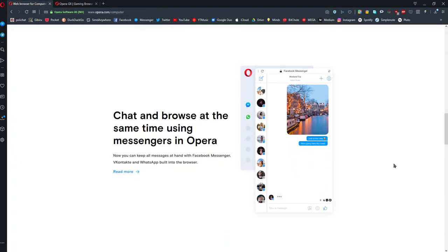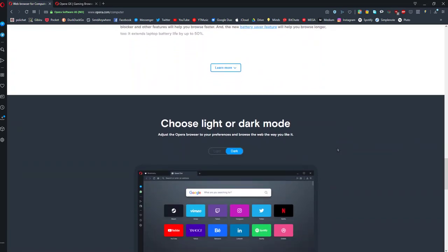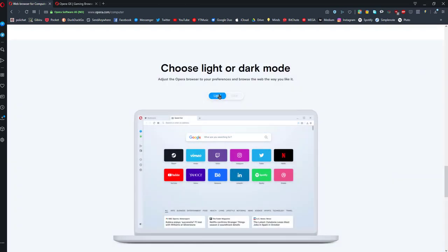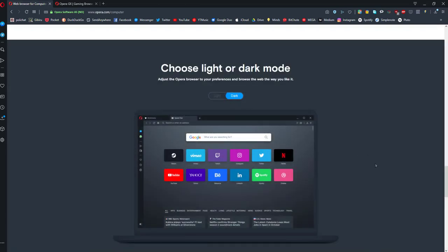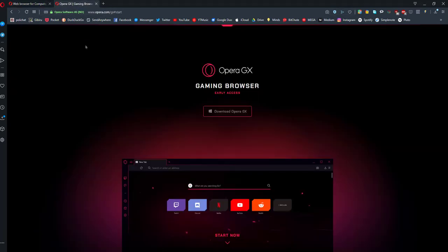But the one thing that was kind of missing was just the look and feel. It has a dark mode and a light mode, as you can see here. So, I mean, it has that option. But Opera just came out with something new called Opera GX.